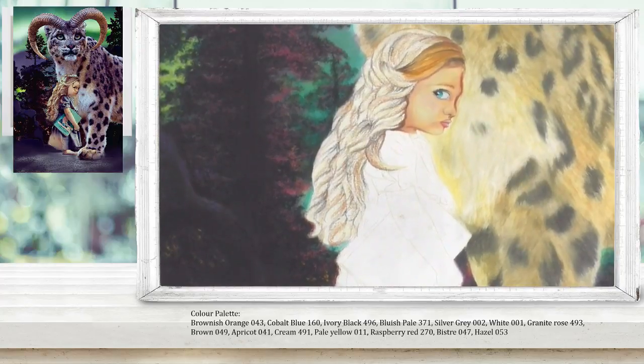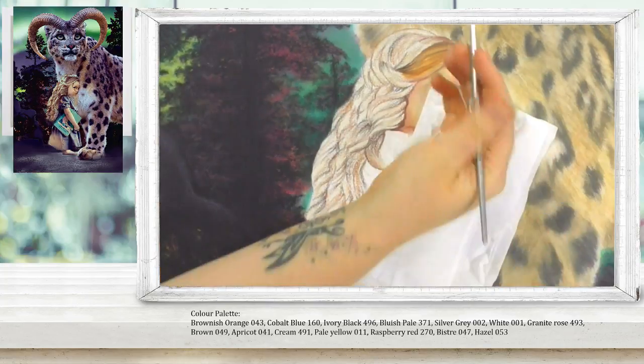Oh, record. I must try not to put my hand down on her face, because if I smudge her face, I'm gonna be very, very disappointed in myself. So we need to protect her face.